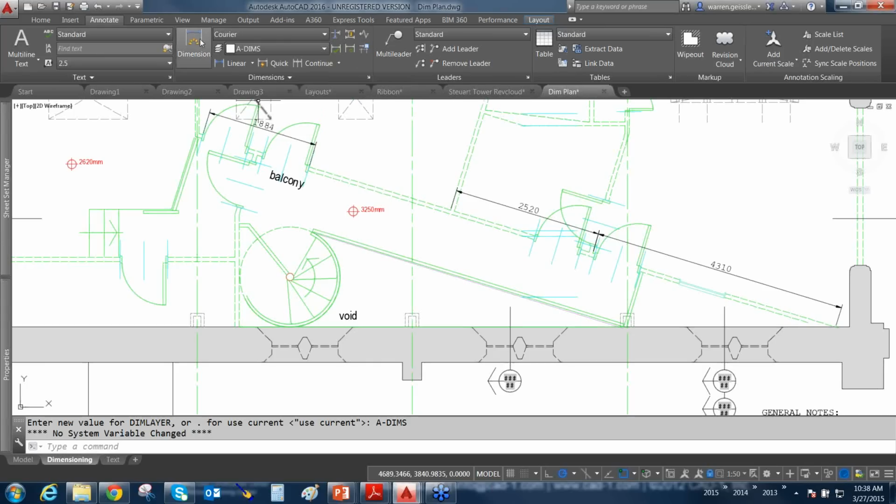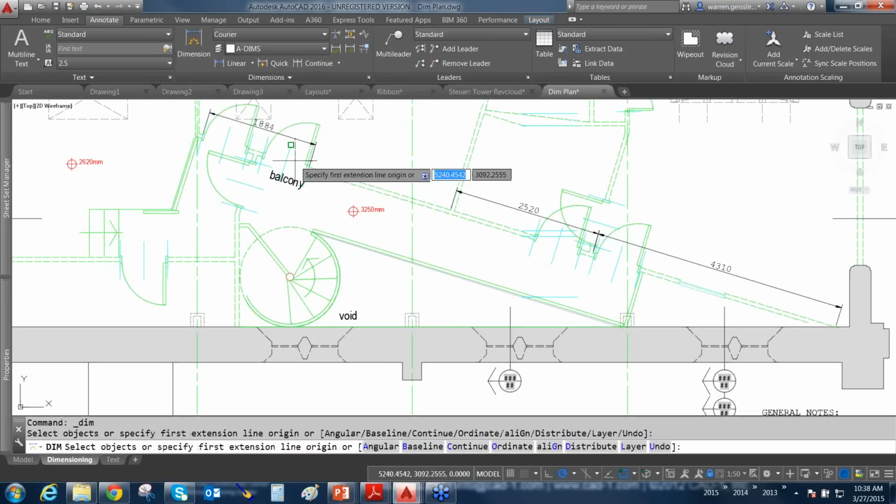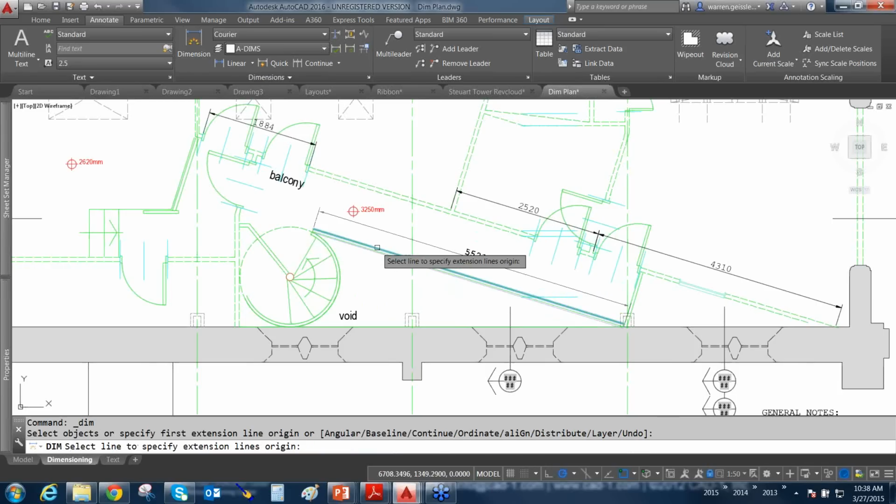Okay, now the next thing is what is this command up here? That starts the dimension command, the DIM command. It's a brand new command. What does it do? Well, it allows me, if I wanted to, to snap from endpoint to endpoint just like before. But if I hover over an object, you'll notice that the program is automatically going to try to figure out what type of dimension that I want to use. That's sort of almost Revit-y.